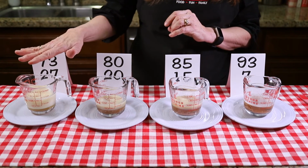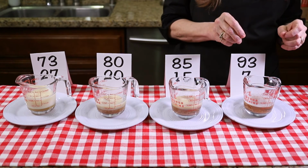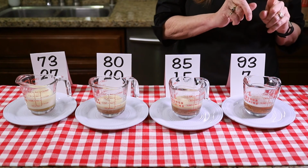Now, for someone who is trying to be careful about watching their fat content, they may want to go with this 93.7 because, again, you can't get a whole lot more lean than this. But there is a warning with that. When you cook it, you have to be really careful because it's very easy to overcook it and dry it out because that fat has been taken out. And you don't want to end up with a hockey puck.